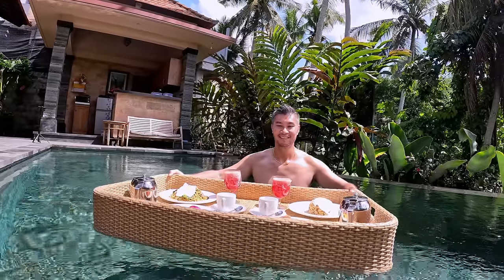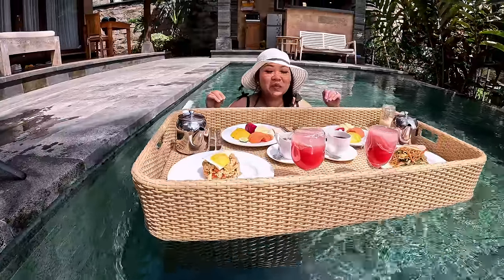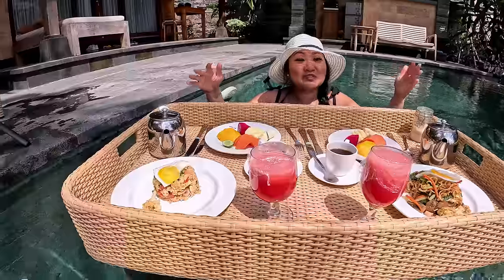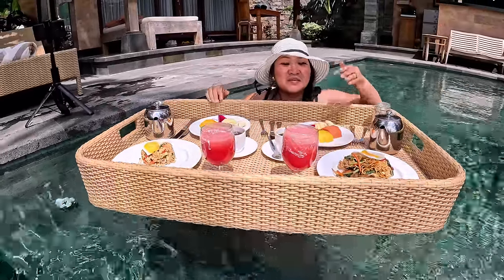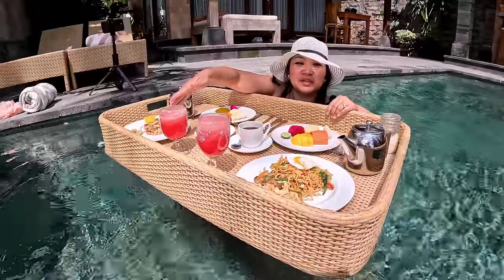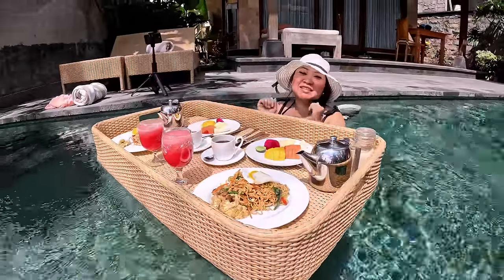Hello, what do we have here? Hi, good morning. So this morning we have a traditional Balinese breakfast on this floating tray. So here we have the nasi goreng, and then we have the mee goreng, and some tropical fruits, watermelon smoothie, coffee, and tea. Come enjoy with us.